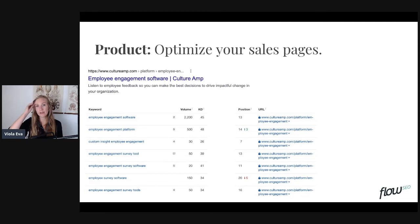And so they've done a really, really good job at making sure that all this transactional bottom of the funnel content lives in the same spot. And this is what I would recommend for you too. /platform is a good idea, /solutions, /features are some common slugs that people use, and then use your keyword at the end and make sure that the page is well optimized.